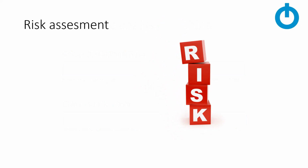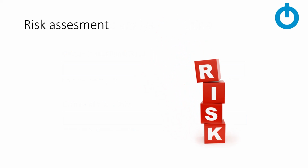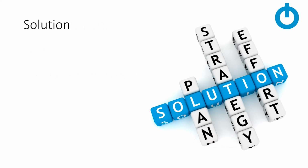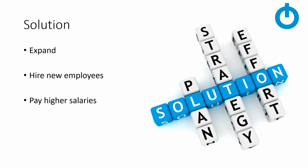How the company can be impacted by the economy. First of all, as we mentioned in our macroeconomic analysis, the GDP in China, as the biggest Ørsted market, is rising quarter to quarter. The Chinese government has a tendency to continue this trend and help inflation. Solution. With the prediction that Chinese GDP will continue to rise, Ørsted should expand in this market. For example, hire new employees, pay higher salaries, open new departments and promote more products.